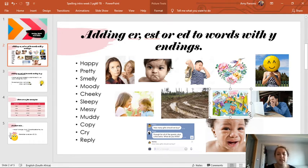Next word is messy. So messy is when something has not been tidied up. So here you can see in this picture, this room we would describe as messy. There's things lying all over the room. Nothing's packed away neatly. So we would say that is messy.